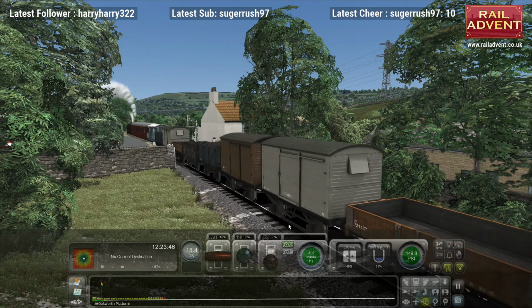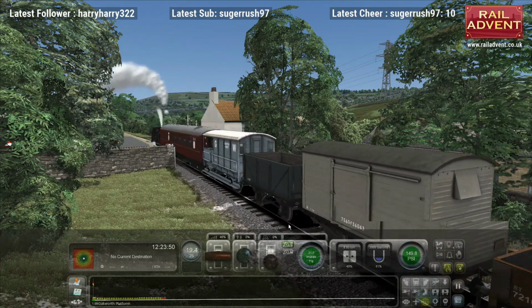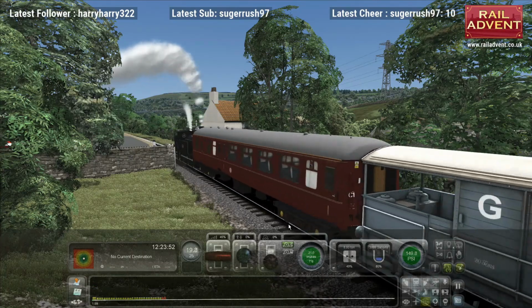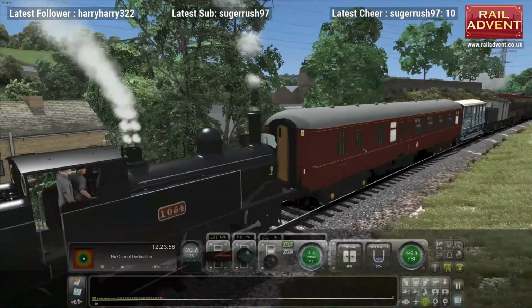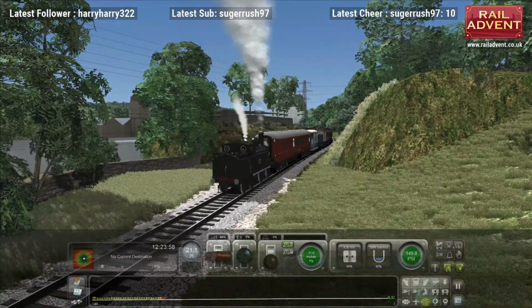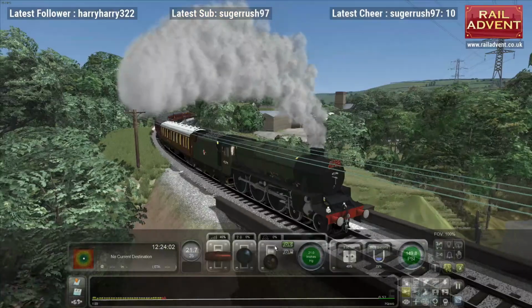Here comes little coal tanky, right at the back, pushing the auto train on its own. I forgot to put a tail lamp on, but I didn't dare go back to put it on because I knew it'd break.